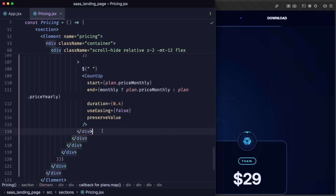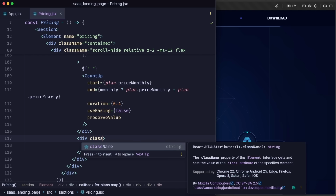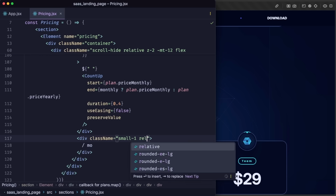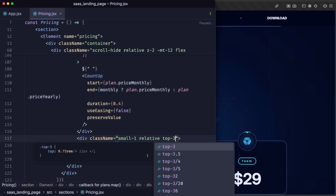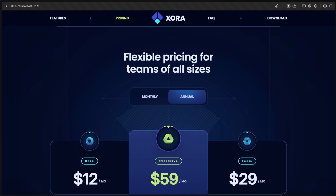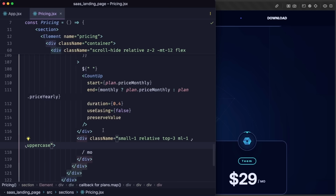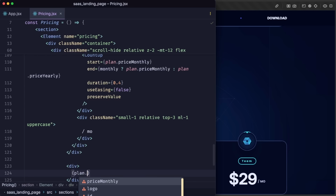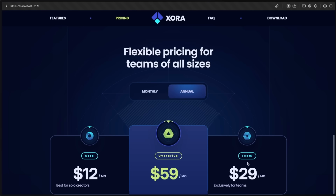We can go one div down and then create another div, which can say per month. So /month, we can give it a className equal to small-1, relative, top-3, ml-1, and uppercase. So here we're displaying that it is a per month price. Now we can go 1, 2, 3 divs down and create another div within which we can render a plan.caption. That's going to look something like this, exclusively for teams.